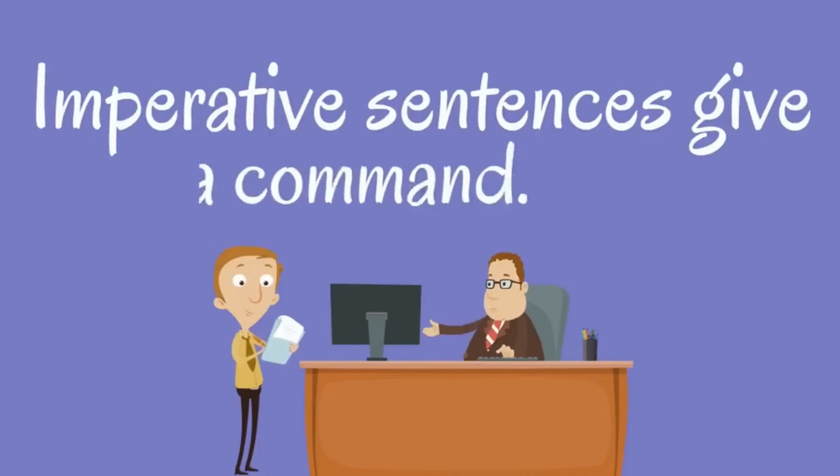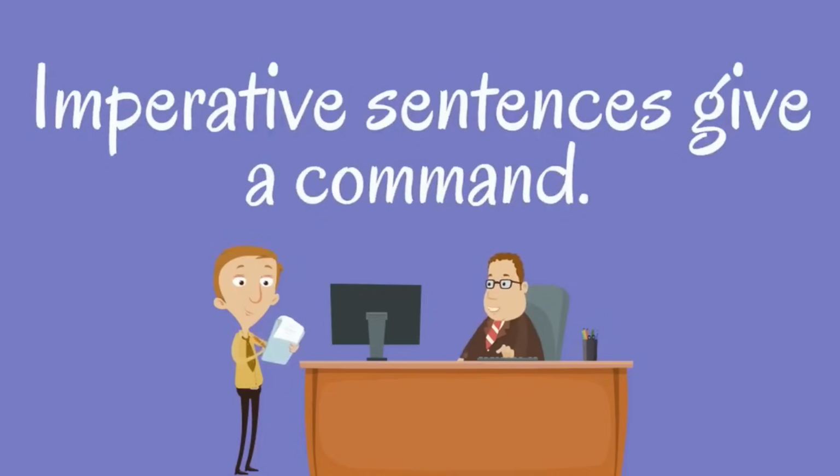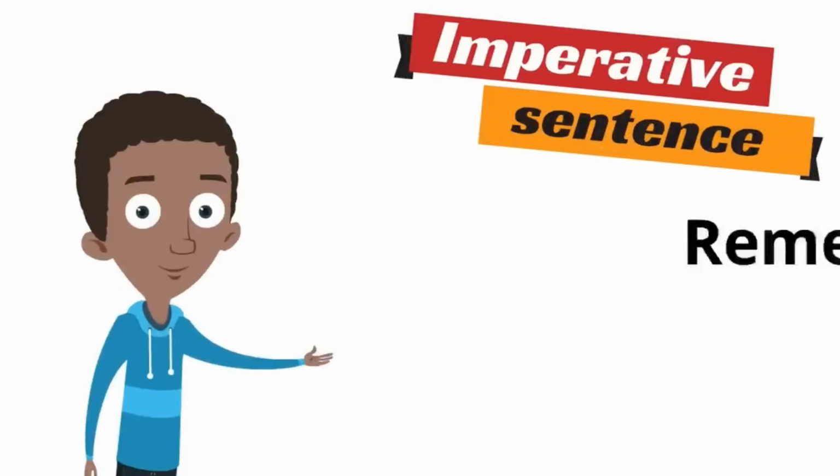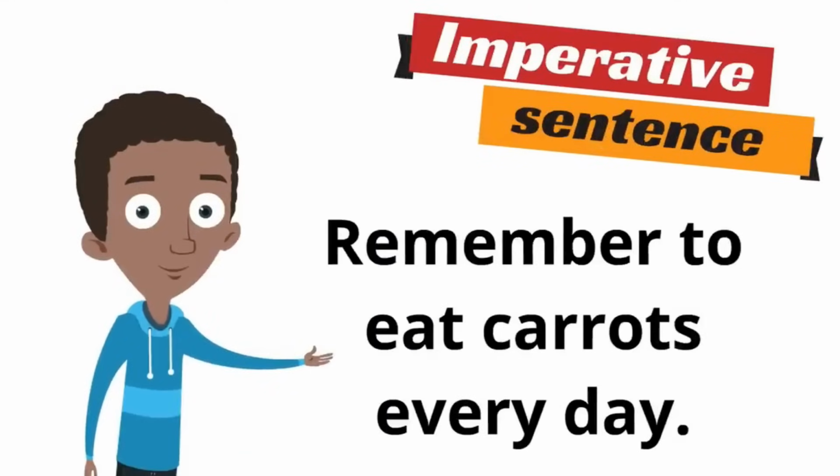Imperative sentences give a command. In other words, they tell someone to do something. Bob is telling me what he would like me to do. He is using imperative sentences as he gives me directions. Terrence wrote this imperative sentence. Remember to eat carrots every day. It's an imperative sentence because it is giving a command. It's telling us what to do. This imperative sentence is telling us to remember.